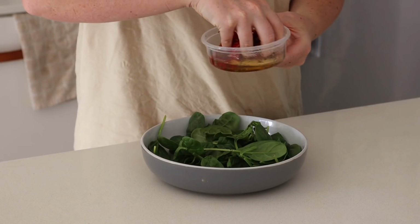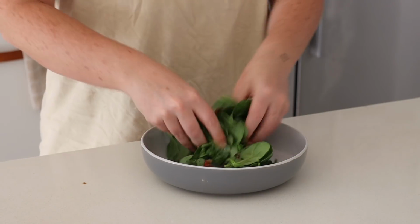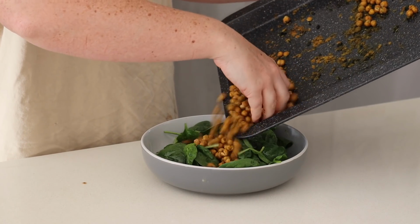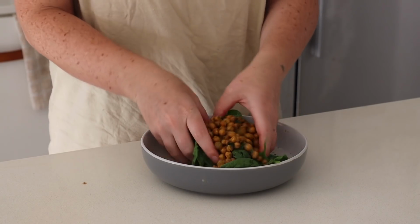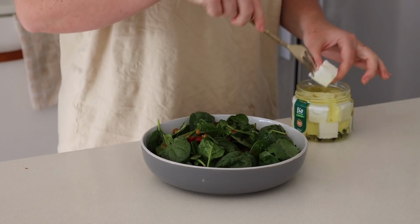Whilst they were roasting, I started on my salad, so I put some spinach as well as some sun-dried tomatoes into a bowl. I tossed this together so that the oil from the sun-dried tomatoes got nice and coated on my spinach, and then I added my crispy oven-baked chickpeas. I added almost the whole tin of chickpeas because I personally love chickpeas so much, but you definitely don't have to do that if you don't want to.